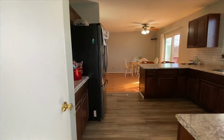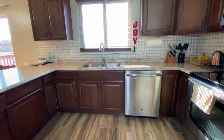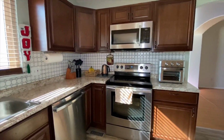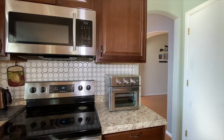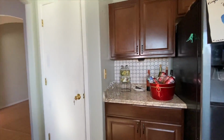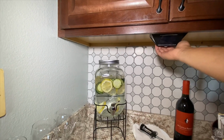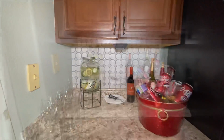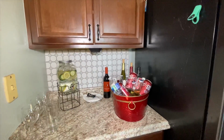We have pretty decent, quite updated kitchen appliances. So basically we have our dishwasher, we have two sinks right there, and the microwave, the oven. We actually just bought this guy, the fryer slash toaster. It's a really good addition for our kitchen. And also we're still expecting someone coming today. It's a little nice, I would say, pantry drinking area. Infused water, and some little soda and some little liquor right there.